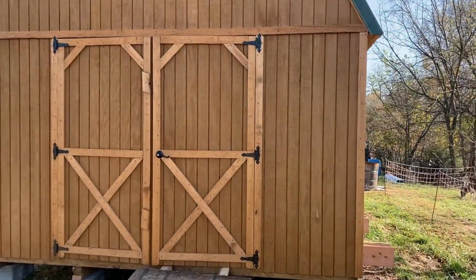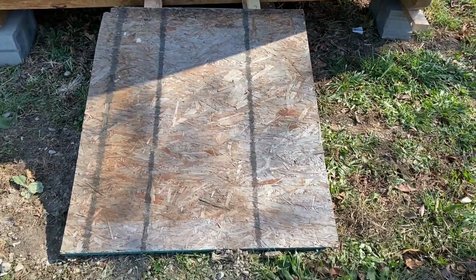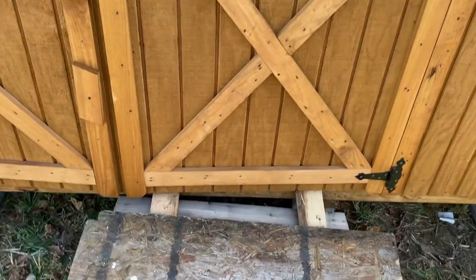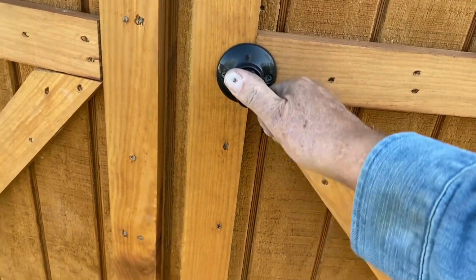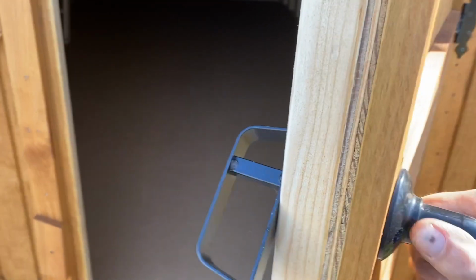Got a nice little country motif here on the front of that door. This ramp, by the way, is not there. It's something I threw up there so we could roll in and out. Got it sitting on some concrete blocks, and this little latch here is nice. It opens up and has a little simple latch on it there, and it's locking, so that's all good.